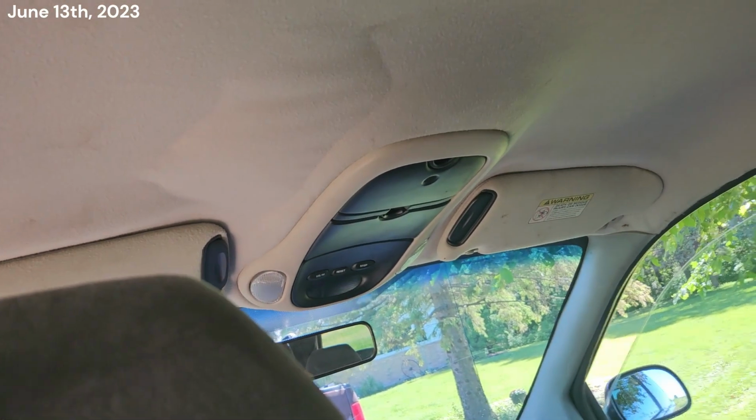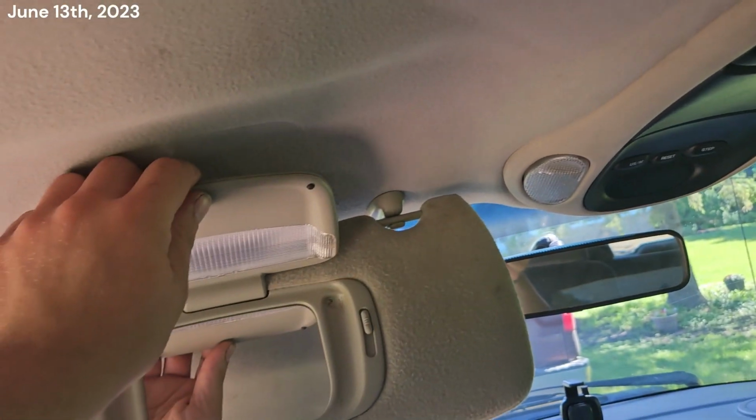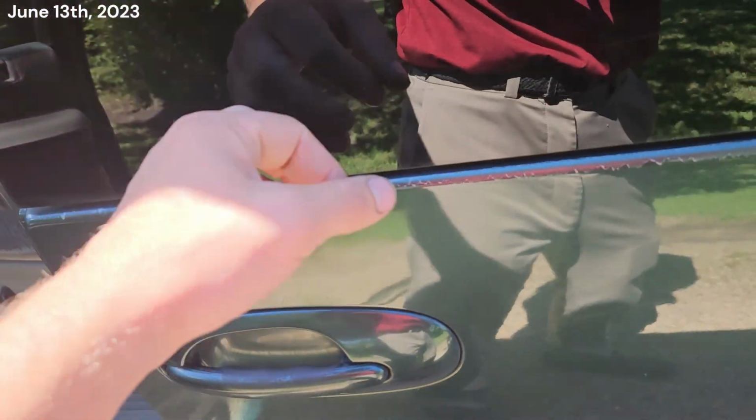It does have the overhead console with the trip and fuel computer. And it does have the nice sun visors with the extra little bits and the mirrors with the lights that work. Oh, and this door, the power lock doesn't work on it. And this window doesn't open, but the rest all works.